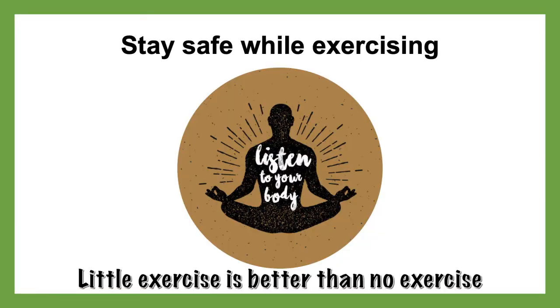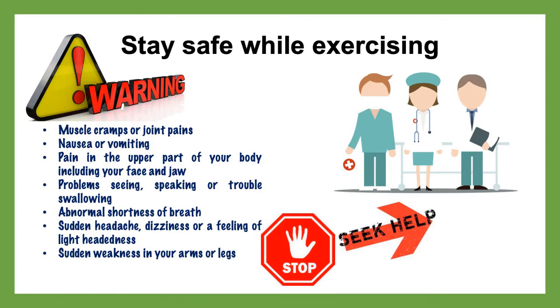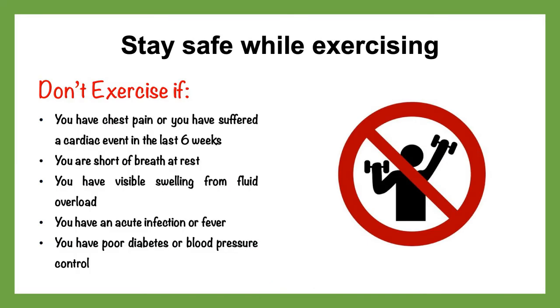How to stay safe while exercising? Listen to your body when exercising. A little exercise regularly is healthier than not exercising at all. If you develop any of the following problems, that is warning signs, stop what you are doing and seek medical help. Muscle cramps or joint pains, nausea or vomiting, pain in the upper part of your body including your face and jaw, problems seeing, speaking or trouble swallowing, abnormal shortness of breath, sudden headache, dizziness or a feeling of lightheadedness, sudden weakness in your arms or legs.